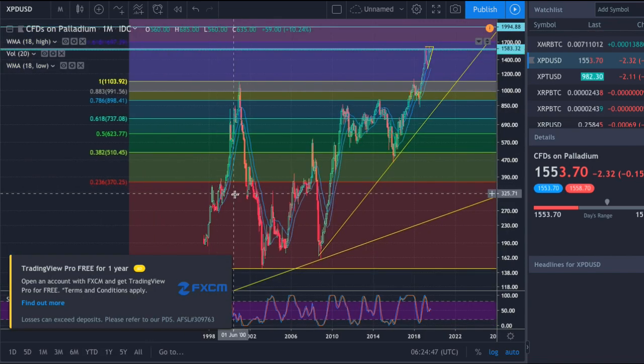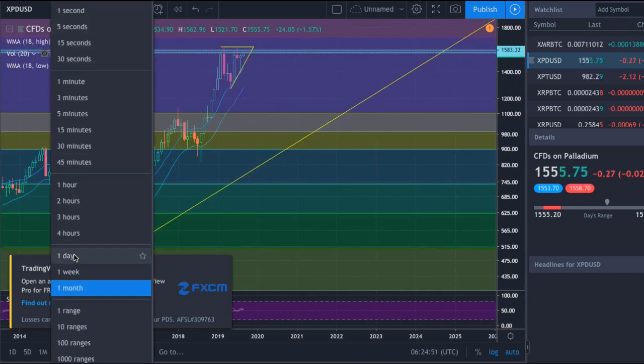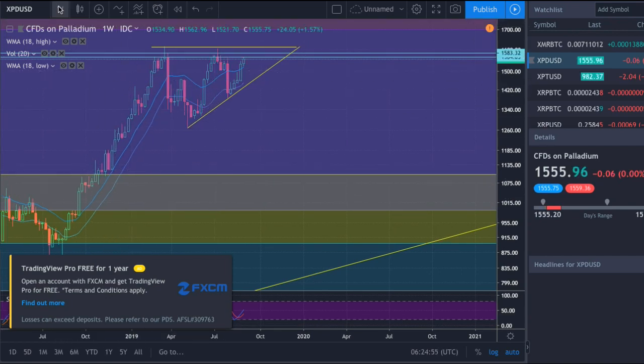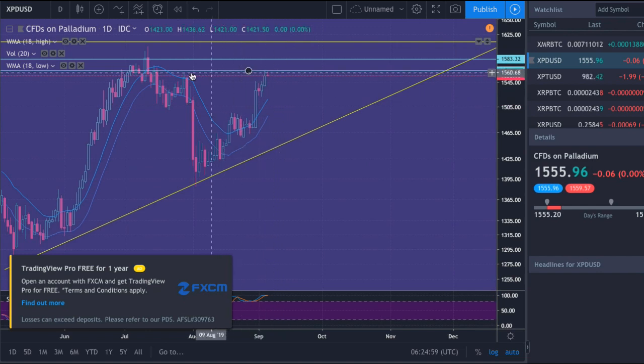Let's look on the monthly. Oh, it just must have been because it looked right on the weekly. Oh, that's why, because of right there. Okay, cool. Let's go back on the daily, and I put it in because of, I think, this level right here. Anyway, last week I put in a line of 1564. Looks like we've come bang up to it right now.